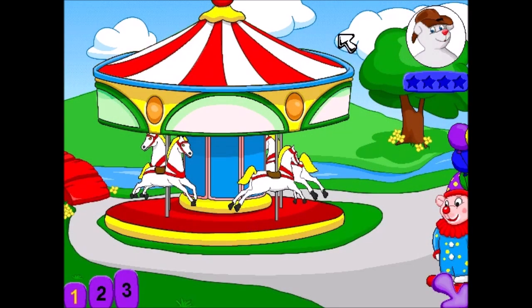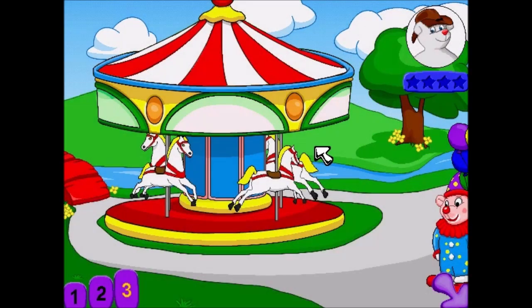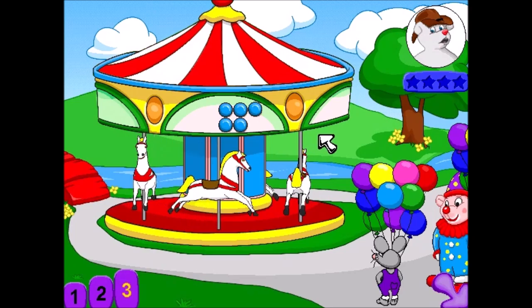All the horses on the carousel go up and down and around and around. Giddy up, horses! Yee-haw! Welcome to my carousel! Just click on the number on the carousel that matches the number of balloons the mouse is holding. Are you sure you want to change levels? Just click on the dots on the carousel that matches the number of balloons the mouse is holding. Wait for the horse with the right number of dots.